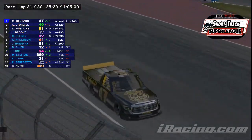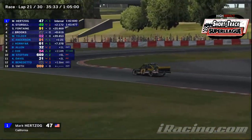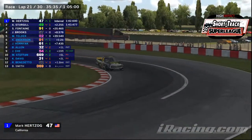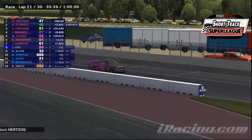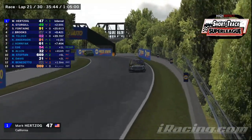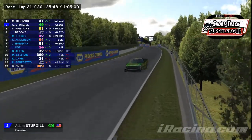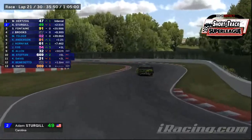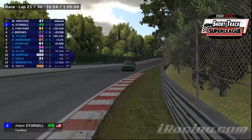And let's go check back on your leader as he passes by the pit lane there. The 47 of Mark Herzog in first position, 2.3 seconds now. Jason Coe coming back out of the pits. Mark Herzog 2.45 seconds now on Sturgill. It looks like Sturgill's having a little bit of trouble keeping up, and ooh, he's really rough on that car.